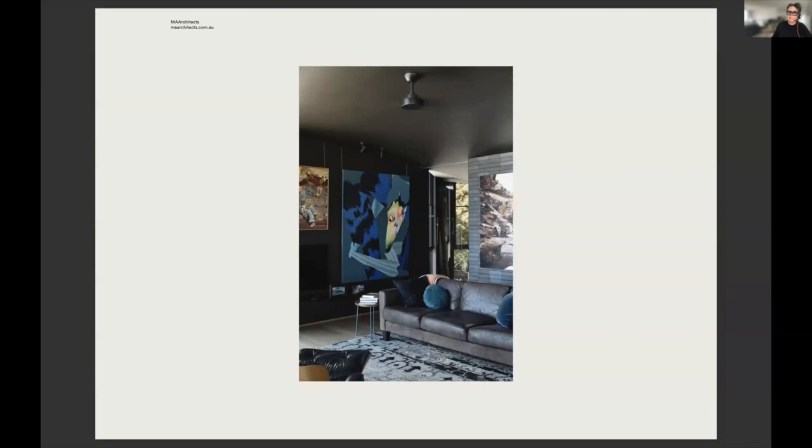And this is the living room upstairs. The house has been designed to be very robust, and we quite like the fact they've got their daggy couch in there, and it doesn't really matter. Our clients are big personalities, and the house can handle their art and their furniture.